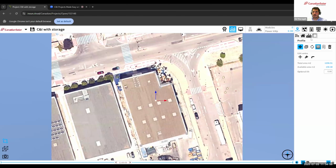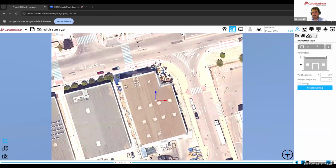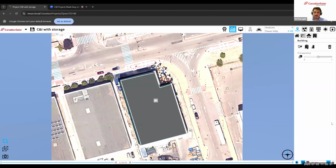Okay. Then after that, you specify or select the type of roof that you want. So we have residential roofs, we have industrial ones. So this is an industrial one, as you can see, it's flat. Some industrial roofs come as sheds or with different slopes or barrel. So choose the most appropriate one for your design. Just stick with the flat one. Then here you can change the wall height and the parapet height. I'll just leave it at 0.3. This is quite important, especially for shading analysis. So I'll just click on create building. Now we have our roof, and then we have also the building already created.